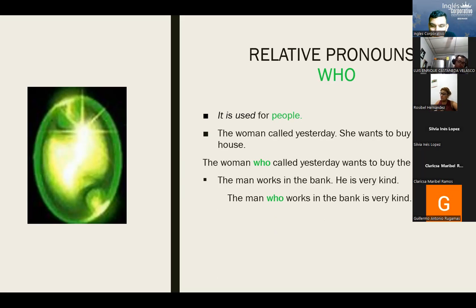It says, the woman called yesterday. She wants to buy the house. The woman who called yesterday wants to buy the house. La mujer, quien llamó ayer, quiere comprar la casa. All right, the man works in the bank. He is very kind. Okay. The man who works in the bank is very kind.